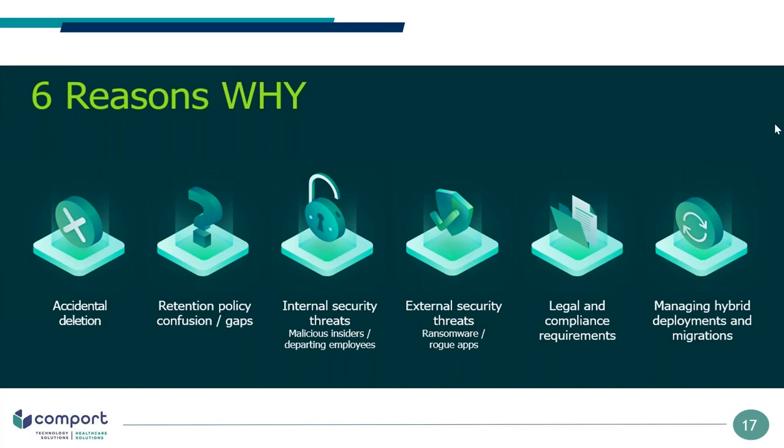Definitely legal and compliance requirements. We all work in different areas of business, but for the most part, we need to make sure that we keep emails for a certain amount of time.